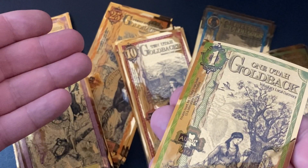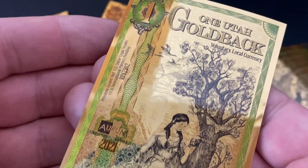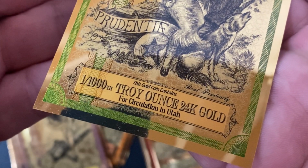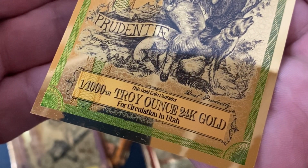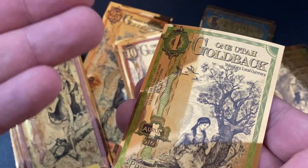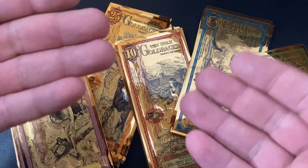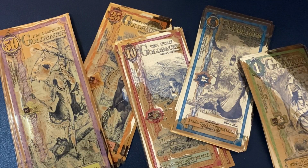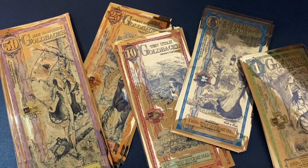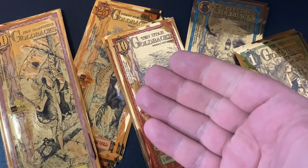Goldbacks are a currency that is as good as gold, and that's because they're literally made out of gold. One Goldback is 1/1000th of a troy ounce of 24 karat gold. And the point of the Goldback is to actually spend them. It's to use them as money. Whenever you spend these, you are introducing another person into the precious metals world, and you're educating them about what real money is. So let's dive into these tips.